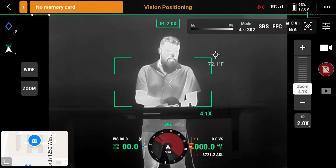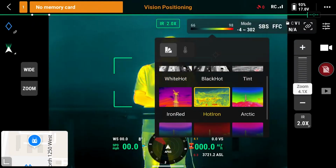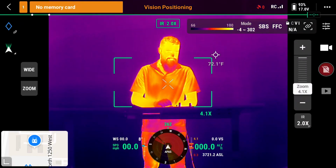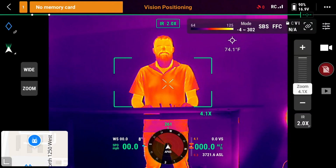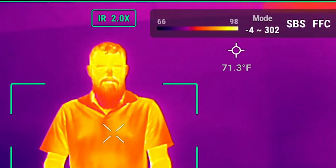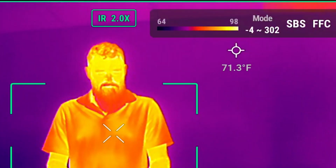The first thing you should know is that a thermal camera may actually use any one of several different color palettes. Here you can see I have several options: white hot, hot iron, rainbow, and what most people typically think of when they think of thermal, iron red. A second thing to know is that the color you see is always relative to what's in the frame. In this color palette, from coolest to warmest, we have black, purple, red, orange, yellow, and white.